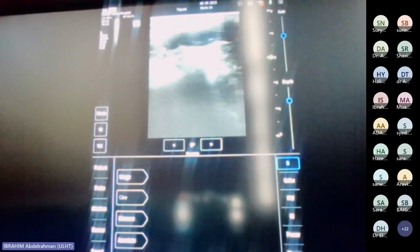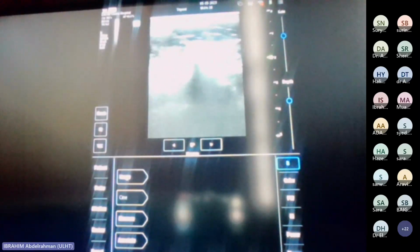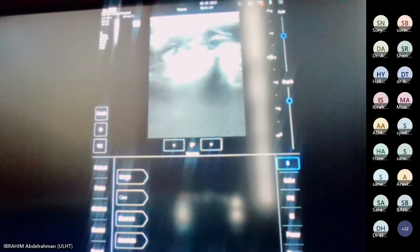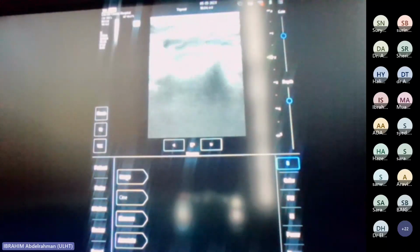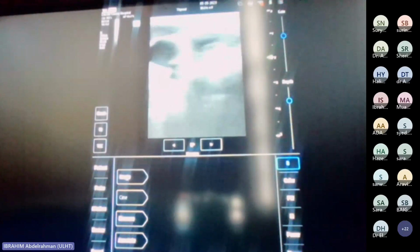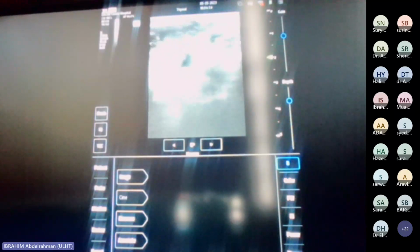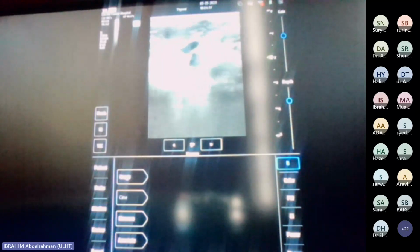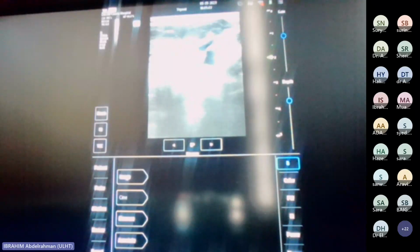Let's keep going further back. See that on the edge there. There's the thyroid gland. So the anatomy is all there, and you've got to kind of piece it all together. That needs practice.